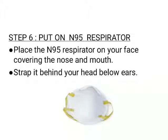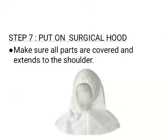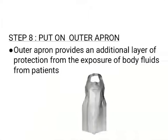Step 6 is put on N95 respirator. Place the N95 respirator on your face, covering the nose and mouth. Strap it behind your head below the ears. Step 7 is put on surgical hood. Make sure all parts are covered and it extends to the shoulders.